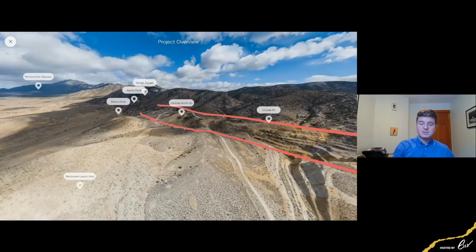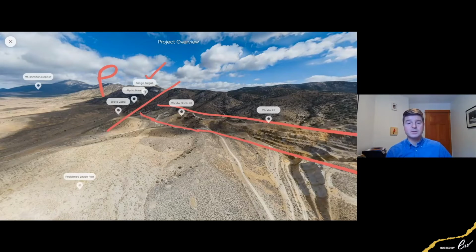So these are hosted within what's called the Pilot Shale. That's a really important host rock at the Pan Mine and at Bald Mountain. And here we have thick zones of well-oxidized gold mineralization at Alpha and Bravo in the north, and also outcropping mineralization at our large-scale Tango target that we will be drilling in the coming months.